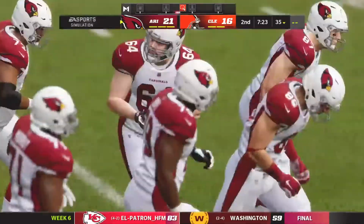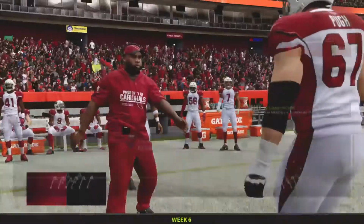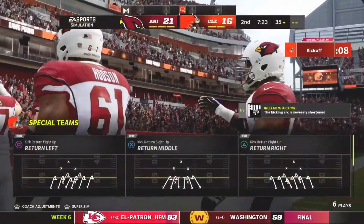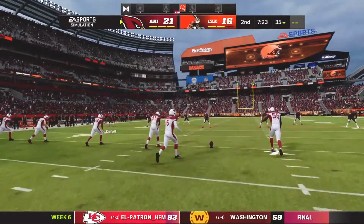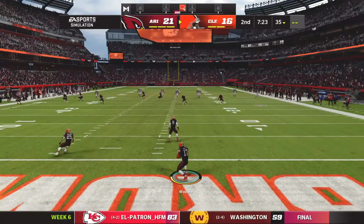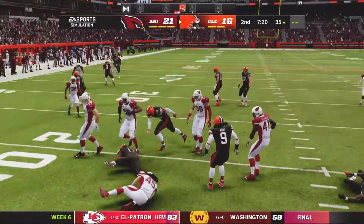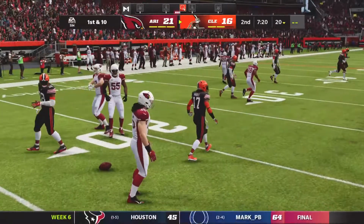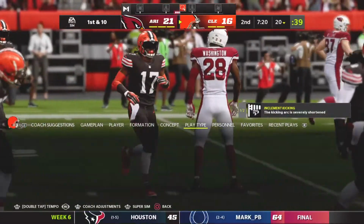Prater for the extra point, and the lead is up to 5. So the drive there took 6 plays, and the Cardinals cap it with a touchdown. After the touchdown, out is Prater to kick. Waddle will return this from the end zone. And that decision to bring it out ends up not being a good one. Costs him about 5 yards as he's tackled at the 20.